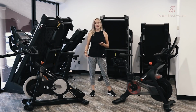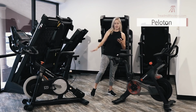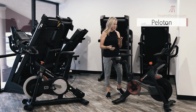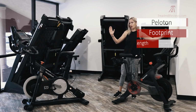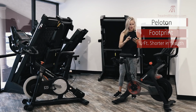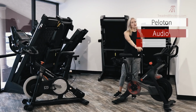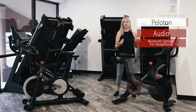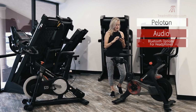Now there's only 3 things on the Peloton that this bike has that the S22i doesn't. They're not major things, but they could be a deciding factor for you. So the footprint on the Peloton is a half a foot shorter in length. So it takes up a little bit less space. The audio has a Bluetooth option. So if you want to wear some Bluetooth headphones and pair to this device, you can do that. Then you can kind of get that cord out of your way, not have to worry about that.